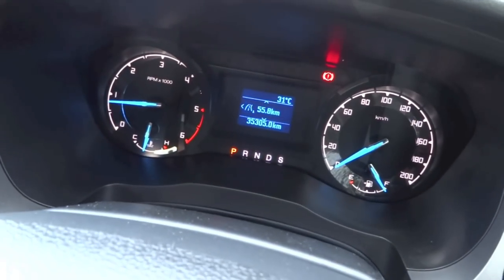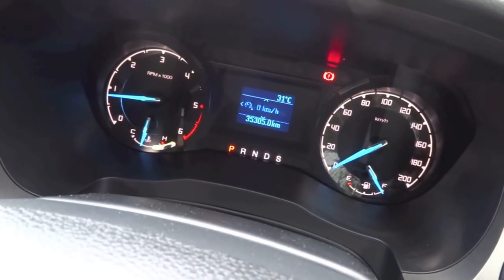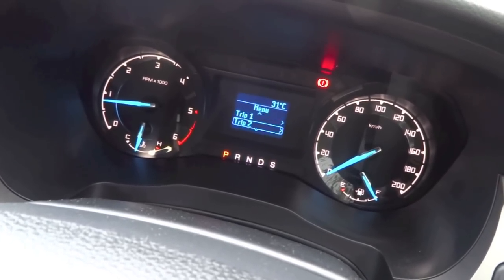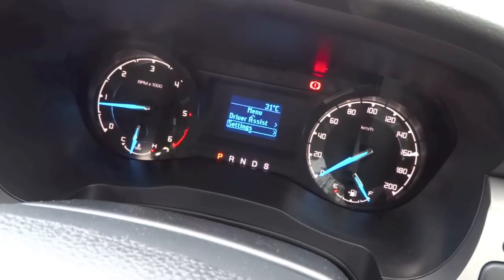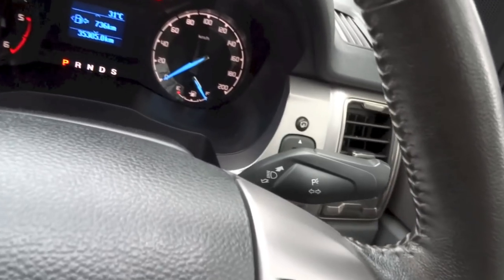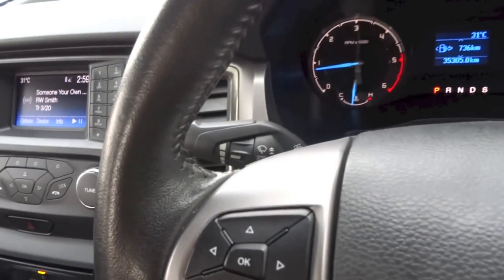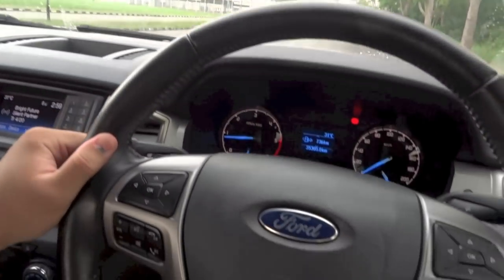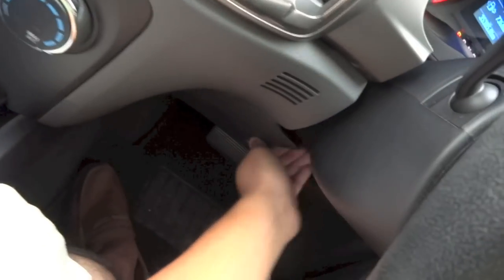Right now, range, distance travelled, elapsed time, fuel used, average fuel consumption, speed, and back to your range. Click left and we can go between trip 1, trip 2, fuel economy information, driver assist and settings. On the right stalk, indicator controls. And on the left stalk, wiper controls. The steering wheel in this truck is tilt only. You adjust it using this lever right here.